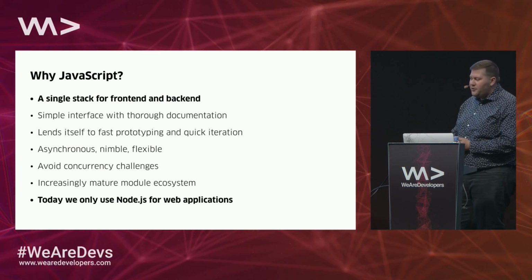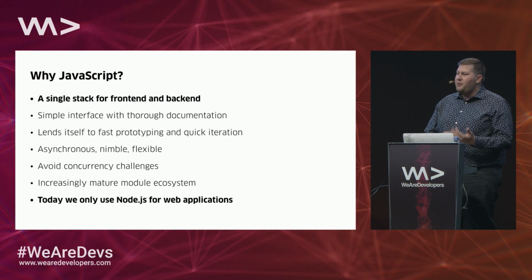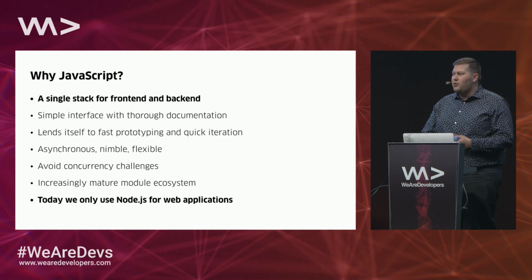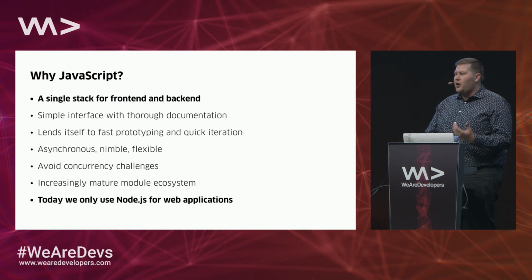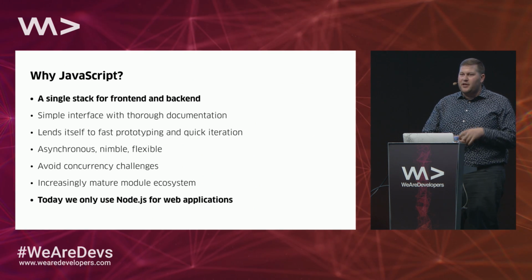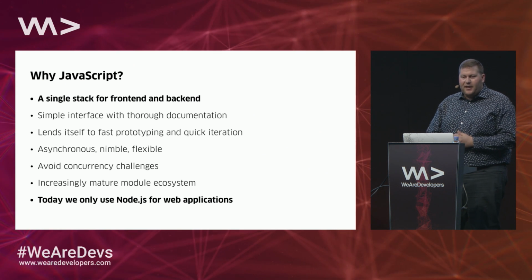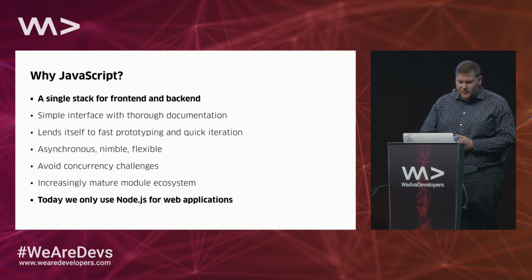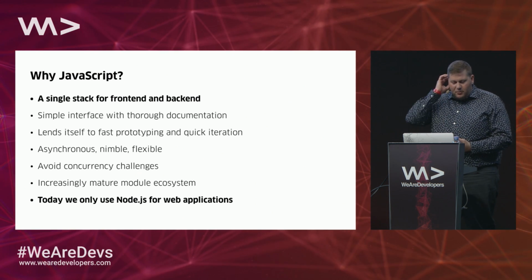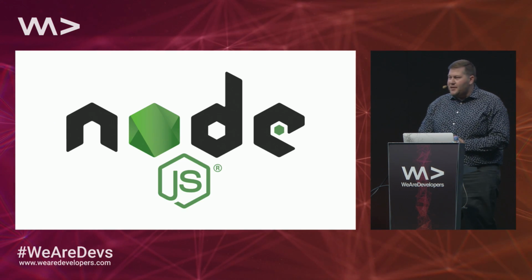But why JavaScript to begin with? It's a single stack for both the front end and the back end. It provides a simple interface and thorough documentation. When you're hiring a lot of engineers very quickly, they need to be able to get up to speed. So if you have to learn a new language, the language should be easy, and it should be documented thoroughly. And it also lends itself to fast prototyping and quick iteration. It's easy to get something usable and then iterate. It also is asynchronous, nimble, and flexible. And it avoided some concurrency challenges early on. And it has a very large ecosystem of modules and a large developer community. But again, today we only use Node.js for web applications. So why Node.js?